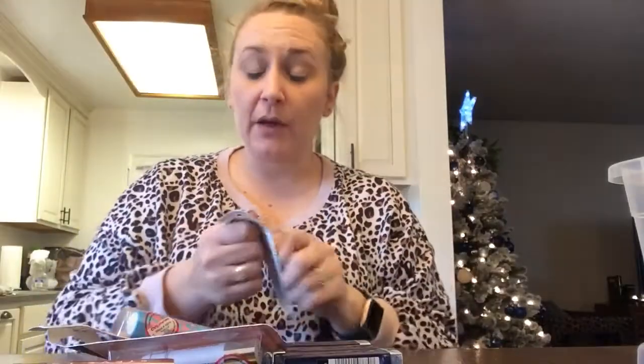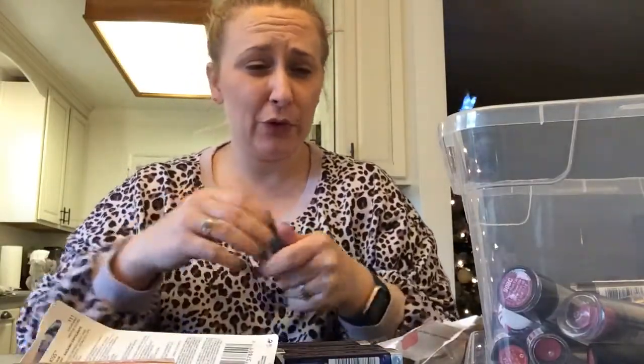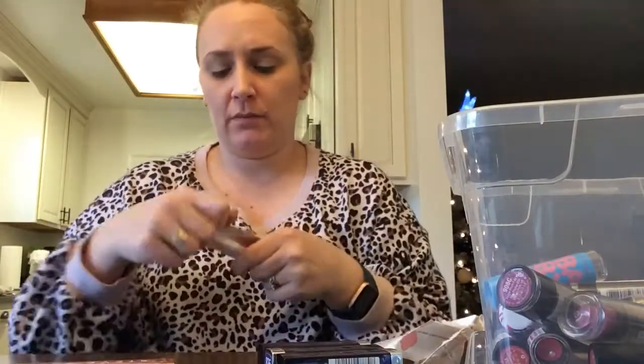Now, another thing I am going to do, since I'm keeping these, is take these out of the package so that they can fit better in my little tub, because this cardboard really does take up quite a bit of room. So I'm going to remove all of that and throw the packaging in the trash just so that it takes up less space.